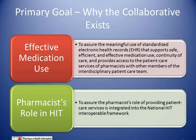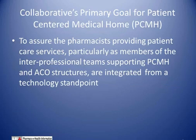The primary goal of why the collaborative actually exists is to assure the effective use of medications, especially the meaningful use of standardized electronic health records that support safe and efficient and effective medication use, continuity of care, and provides access to patient care services of pharmacists with other members of the interdisciplinary care team. Our other major focus is to ensure that the pharmacist's role in providing patient care services is integrated with our national HIT interoperable framework.